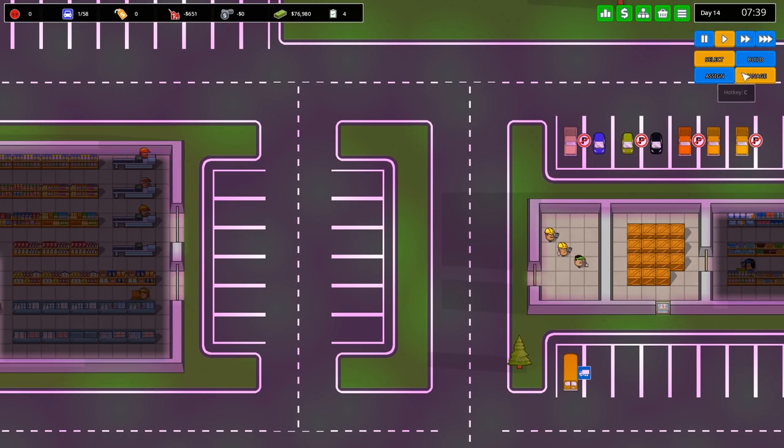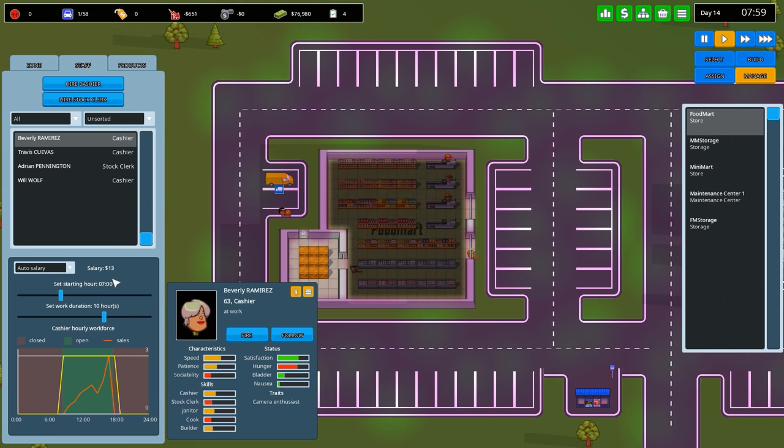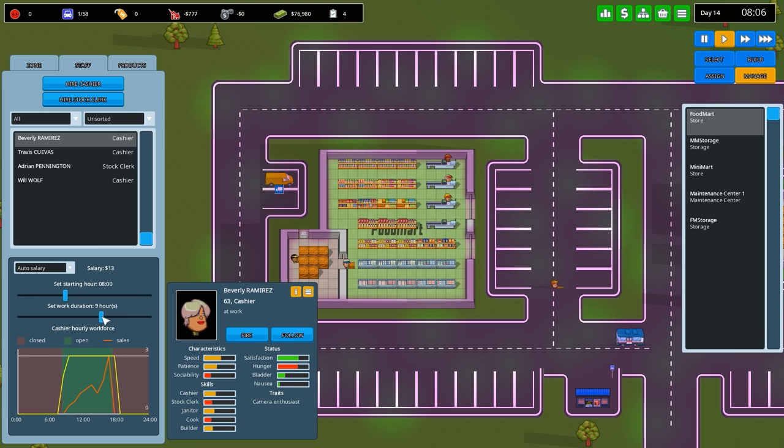So you know what I'm going to do? I am actually going to go over to our food mart. Start at 8, you work 9 hours, and I'm going to do it for all of these, because there's no point in paying them an extra hour. If they're all turning up anyway, I'd rather just do that.